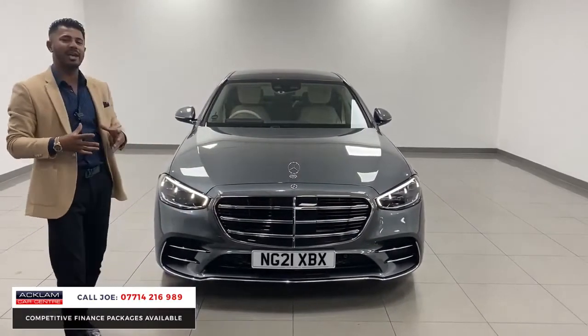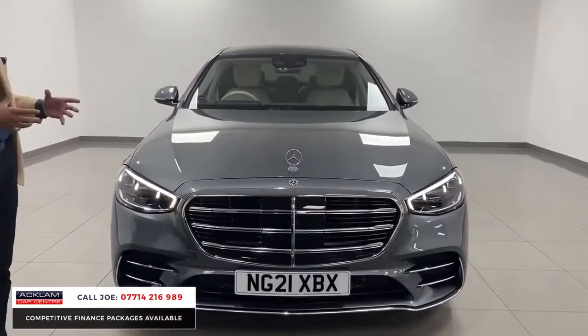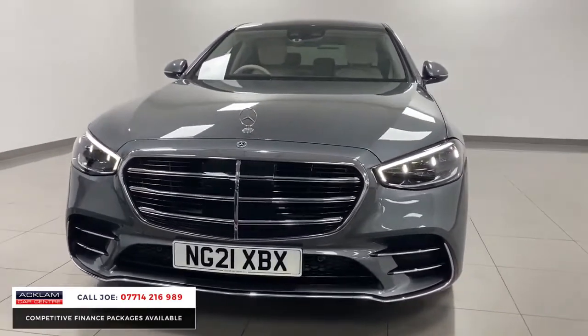Now, being the AMG line, it's got some great features, some sporty edge to it, but it's such a futuristic car. It's such a modern car, up to date, super slick, and a lot of car for your money.